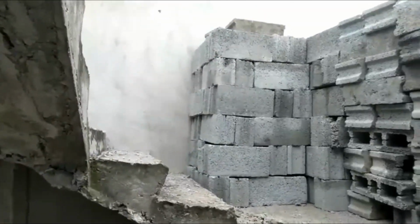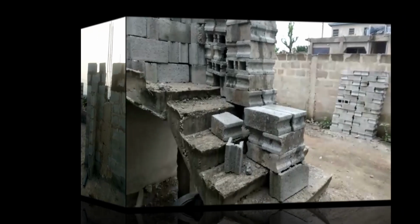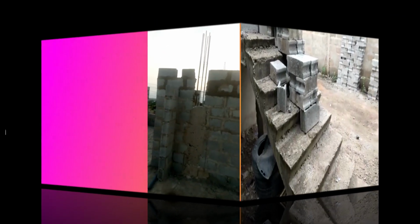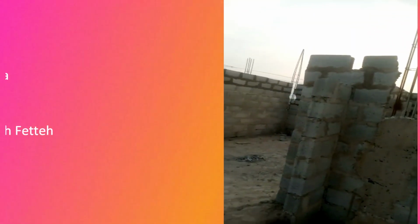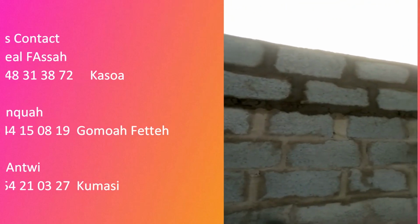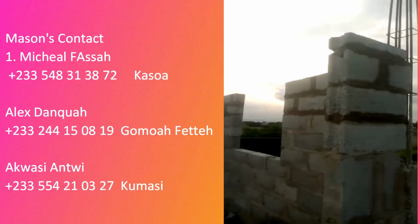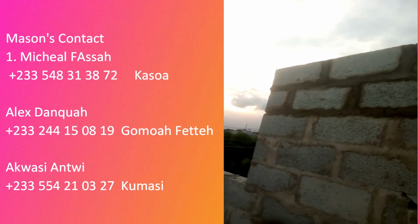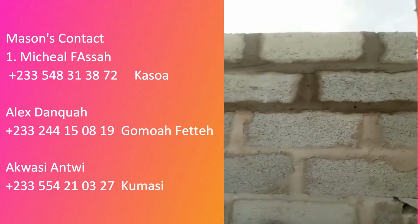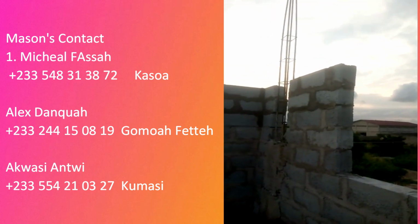So in total, I have 5,306 Ghana cedis as my expenditure for this particular episode 44. 5,306 Ghana cedis. That is the total expenditure for this episode. And we are going to continue the block work to a height of 7.5 feet or 7 feet, depending on the type of block you're using.